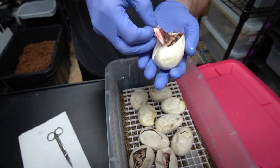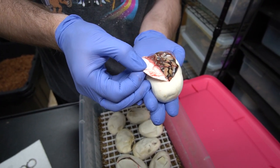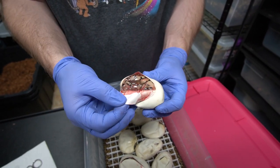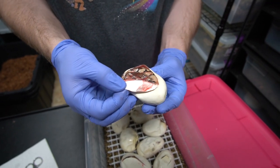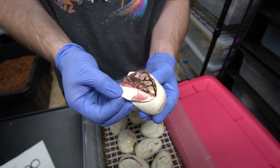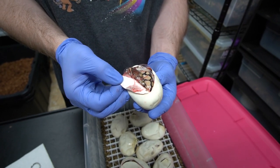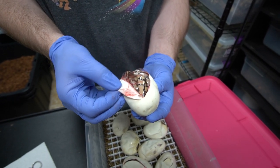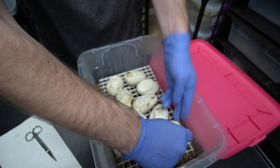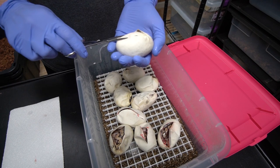Here, ooh, that's nice. That is nice. Wow. So that's gotta be everything but the pastel, right? Look at that. That is cool looking. So that's like an Enchi Fire Yellow Belly Hidden Gene Woma. I like that one. That is neat. Is it looking all right in the camera?